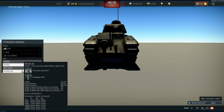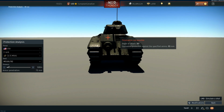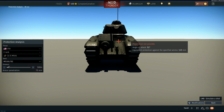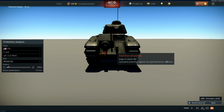Yeah, it's got 87mm of pen, so even with the Stuart, look at the upper glacis. We're looking straight at it, so there are no real angles here, apart from angles on the armor. You can see that the majority of this, even this bit, possible penetration is low, right? You can't pen any of this, right? None of this can be penned.